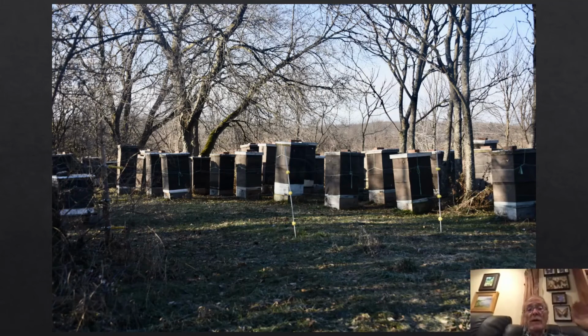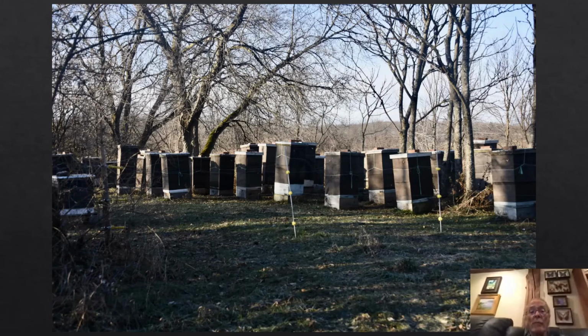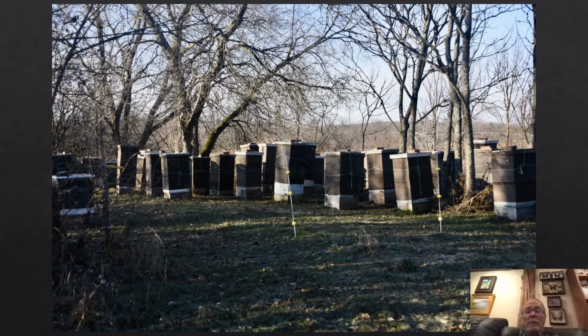It's great. I've got two brood factories that are at a distance, but working on this one is great. And there's a lot of hives here. There's 30 something cell builders and 60 something brood factories. A lot of bees surrounded by corn, doing pretty good.